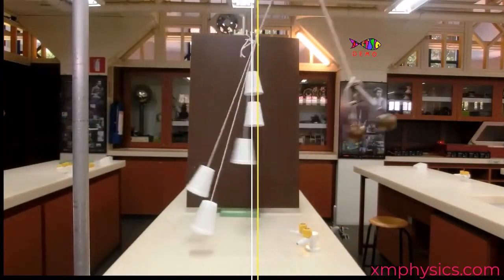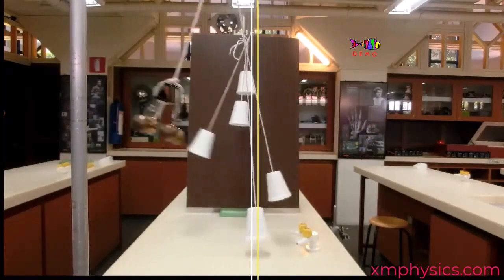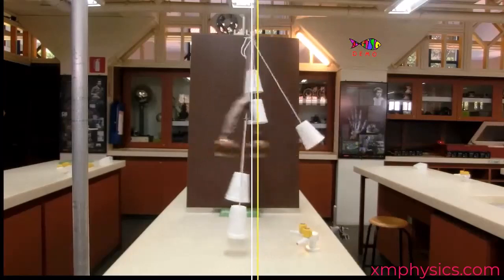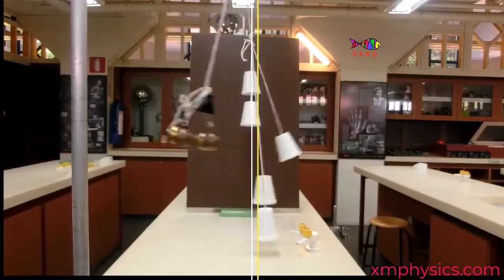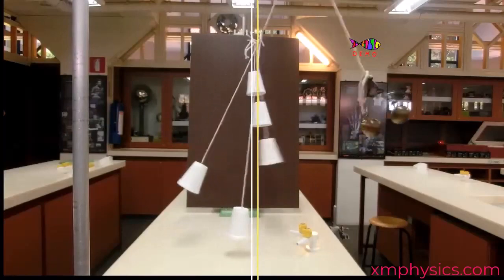Pay attention to when they cross the equilibrium position going leftward, yeah? 1, 2, 3, 4, 1, 2, 3, 4. Do you notice that the driver is always crossing on the first beat and the pendulum always crosses on the second beat? There are 4 beats, so this means that the driver is always ahead by 1/4 of a cycle.